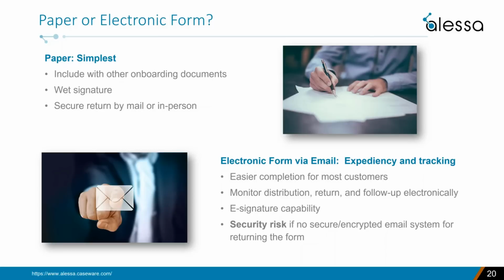Now, this form also does create a potential security risk if your customers are not using a secure encrypted email system for returning the form. This is because the form has personal identifiable information, or PII, on it relating to the beneficial owners.